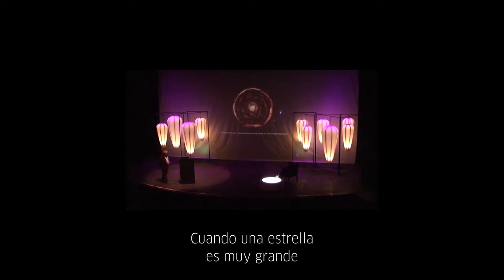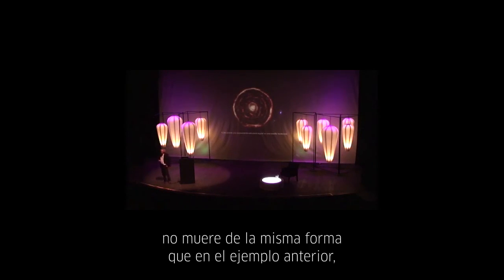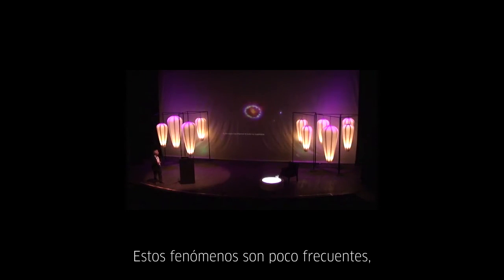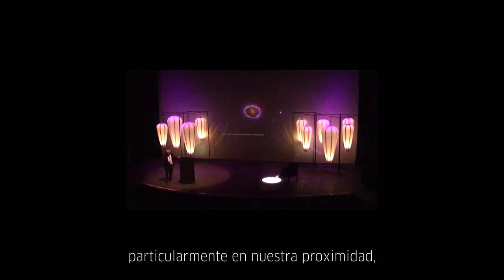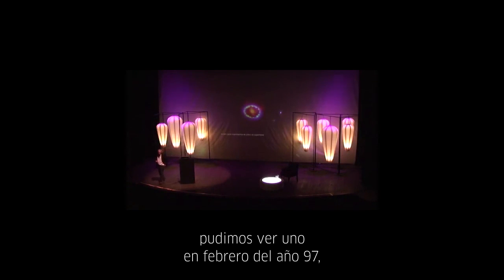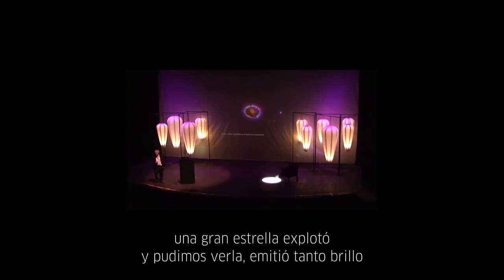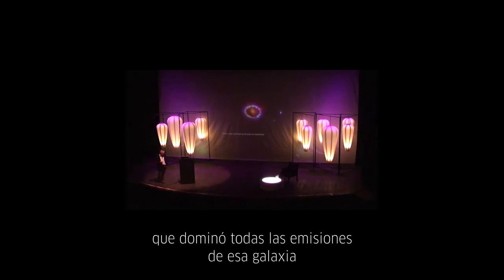Now, stars can also be very massive, and when stars are very massive, they don't die like that star, but they die in explosions which are very, very spectacular. Those events are rare, particularly close by. In the southern skies in February 1987, in the Large Magellanic Cloud, such a very massive star exploded. It was so bright that it completely dominated the emission of the Large Magellanic Cloud. It could be observed with the naked eye.